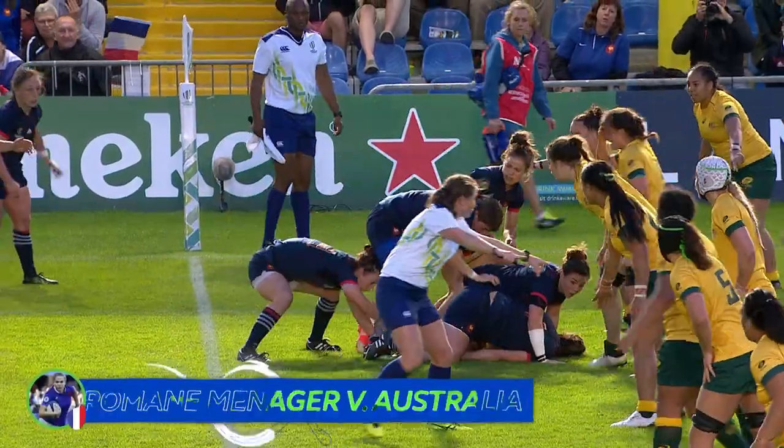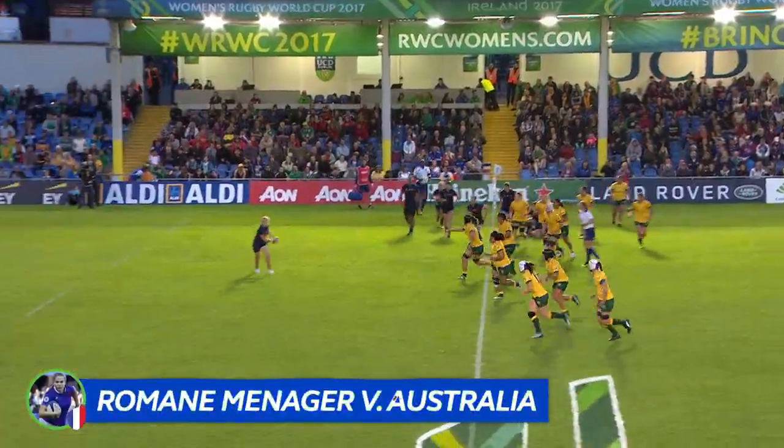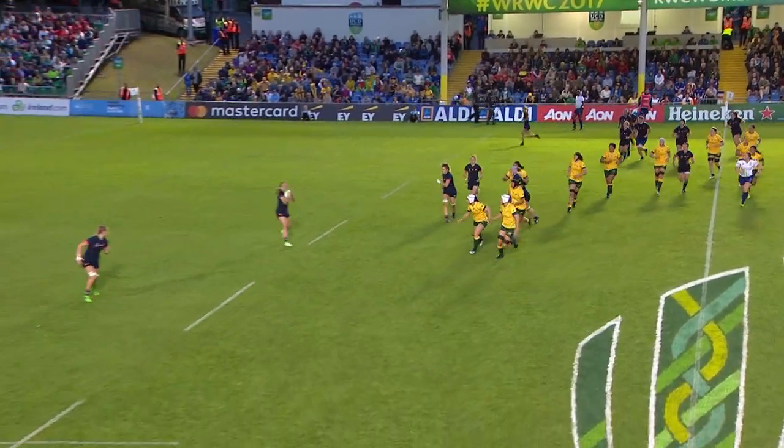Interesting to see how all the teams try and rotate their teams here at the Rugby World Cup, playing so many matches in just a short space of time.